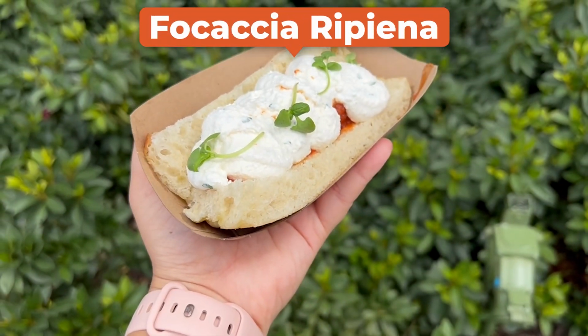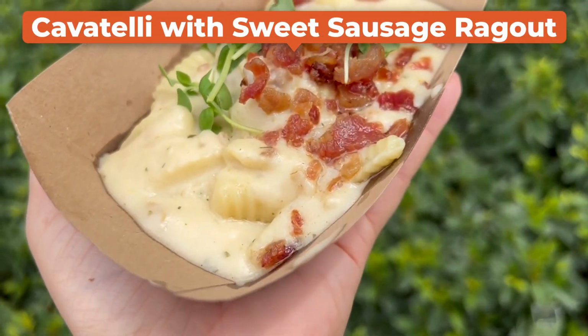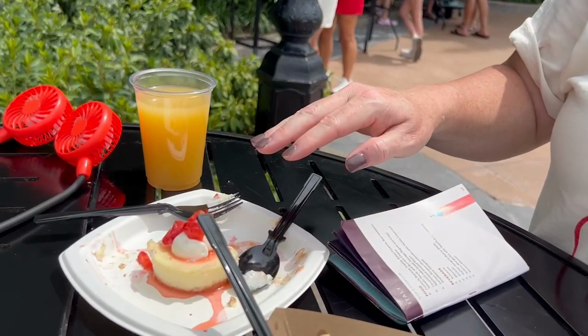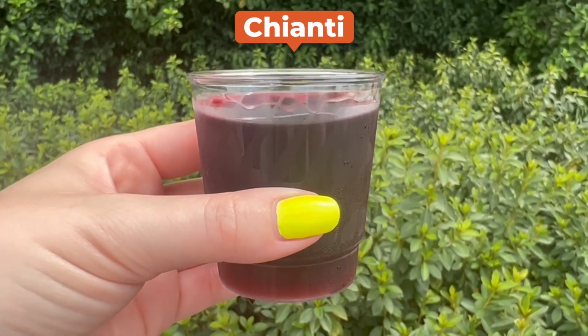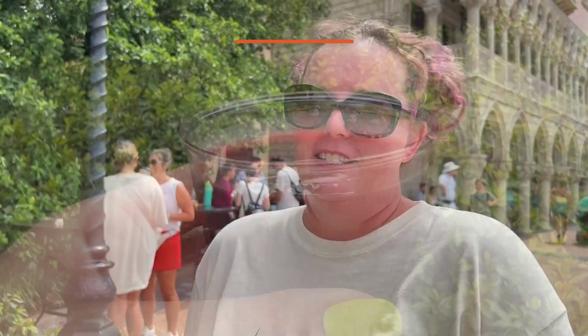In our group, we kind of split on the 2 savory items. This one is like a focaccia with some meatballs in it, and this one is a cavatelli pasta. We split on which one we thought was the best, but both are probably decent options. We all loved the cheesecake, and the Chianti is a new addition this year, and we really liked it. It goes well with both of the savory items. So after a long stretch of Italy disappointing us, we are happy to say that maybe we are a little bit happier with what it put out this year.